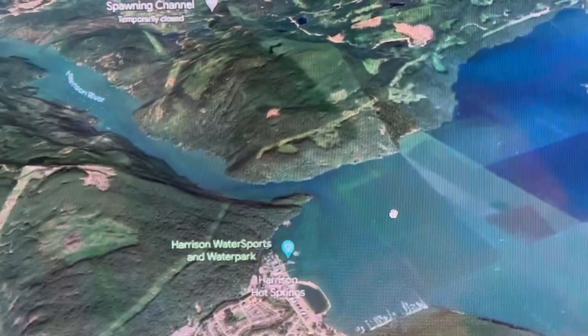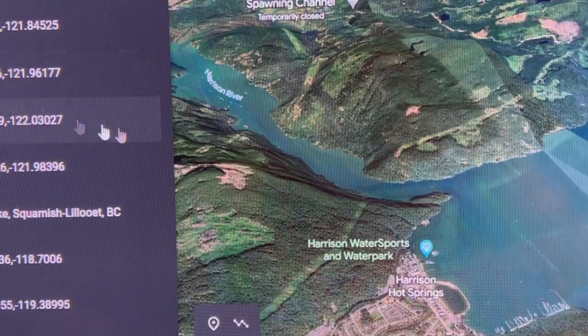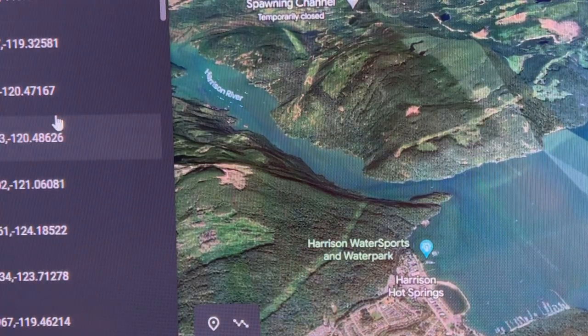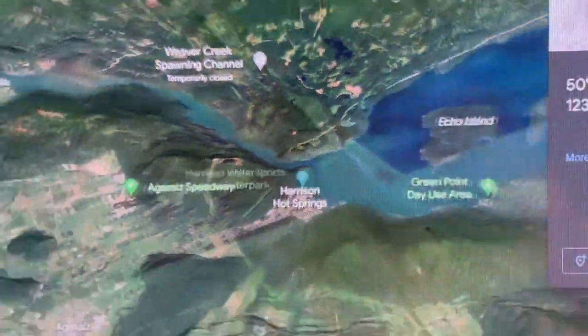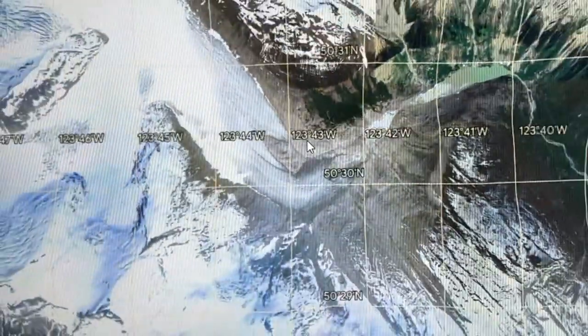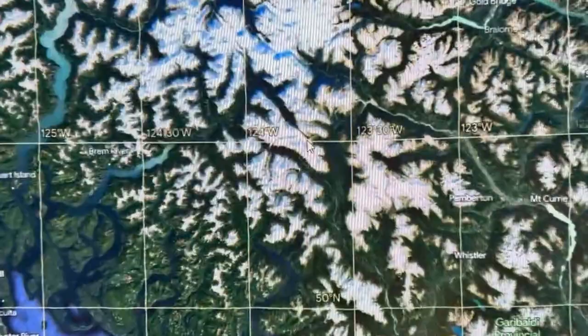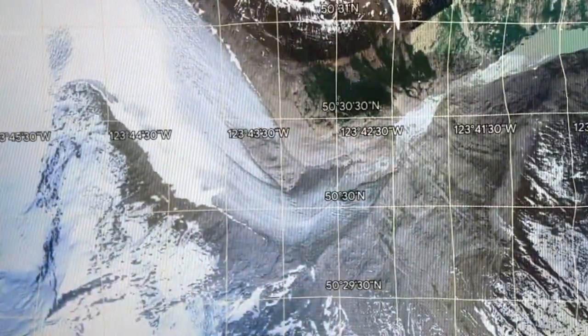So this should give you a clue. Harrison Hot Springs. Let's continue. Now, this one's in the middle of nowhere. Heat anomaly, heat detection. Right here in the low point.